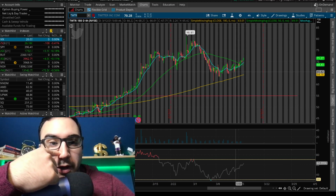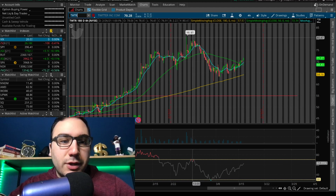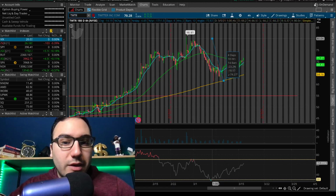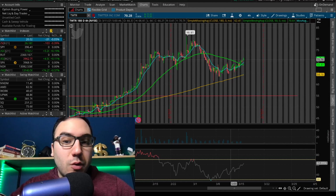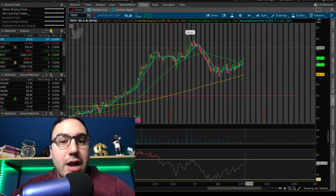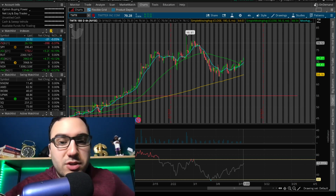And Twitter here is looking pretty dang good. Twitter went from $81 recently, that was at the end of February, down to about 62, so it got itself in a bear market. It went down 25%. Now it's back up. It's actually bounced from 62 back to 71, pretty much covering half the ground it lost from 81 to 62. Again, that was a 25% drop.